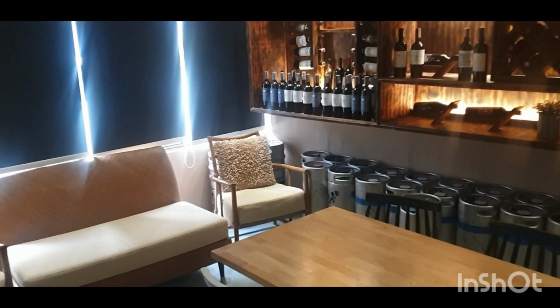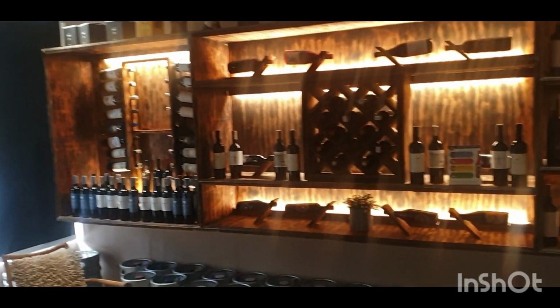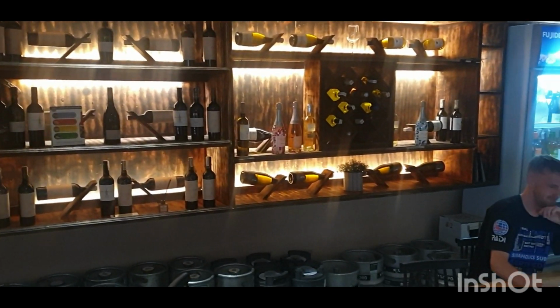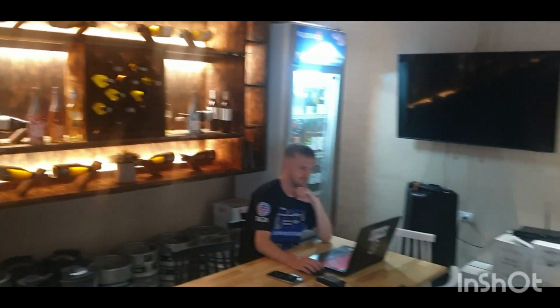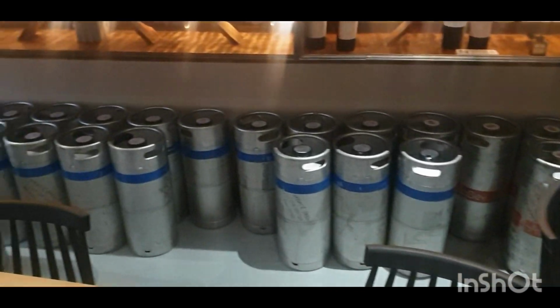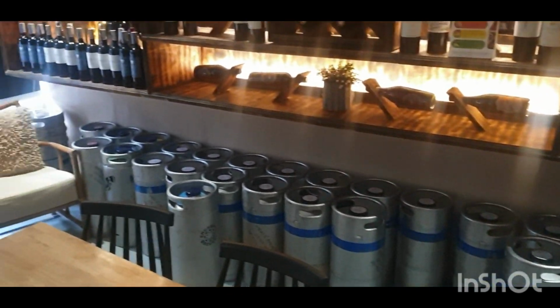Now they've got a wine cellar. So this is the wine. Oh dear, you'd never get tired of this place, would you? Look at that, all those barrels full of beer. Goodness me. It's very attractive, this place.